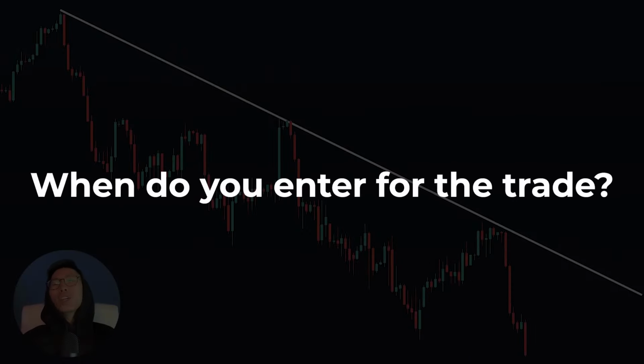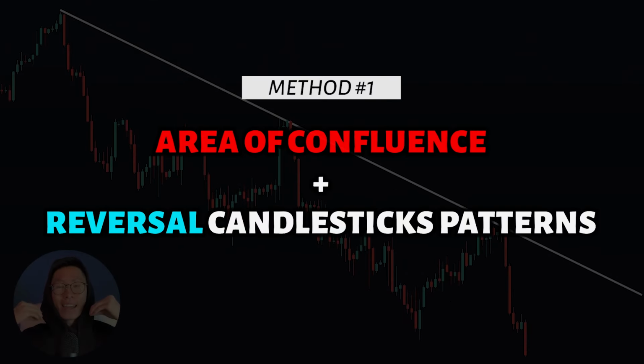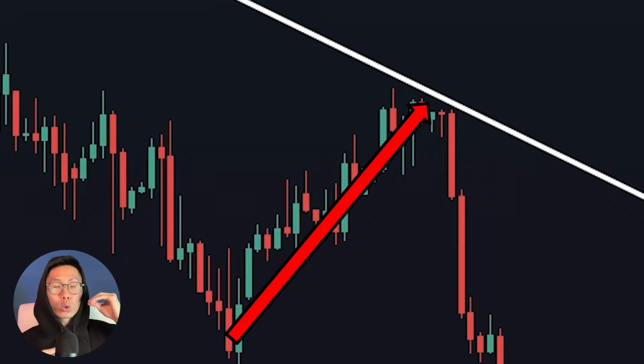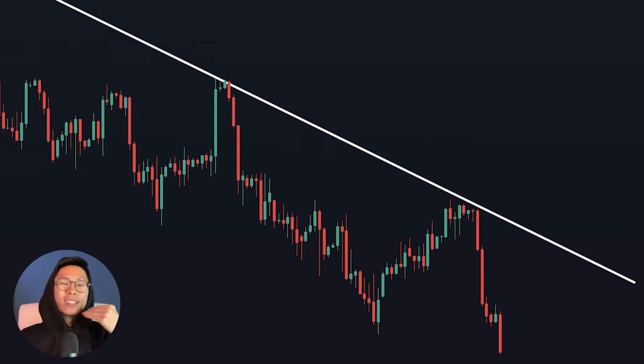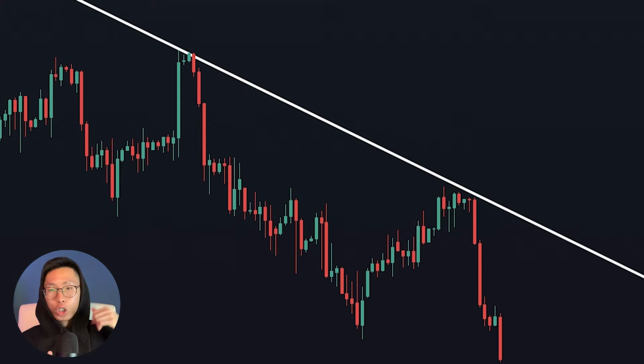So when do you actually enter for the trade? The first method is that you want to enter when price is at an area of confluence, and it also shows you some sort of rejection candlestick pattern that tells you that price is done retracing and is about to continue with the overall trend. Here's what I mean. Right now you can see that price has pulled back to the trend line, but that's not it. It's also an area of confluence, because if you look towards your left, you can see that it's actually a support level which has now become your resistance level. So that's the first criteria.